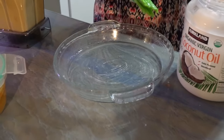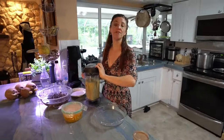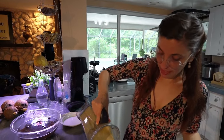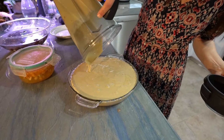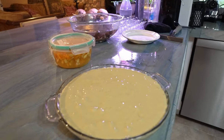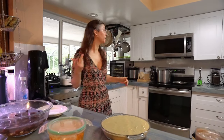And then we'll pour it in and then we'll put it in the microwave and I'll show you how to make coconut milk and I'll talk about flatbread. Go from there. So it's just a very basic batter. It's like a custard, so it'll be kind of like a custard pie. And then that's it, I'm gonna stick it in the microwave.